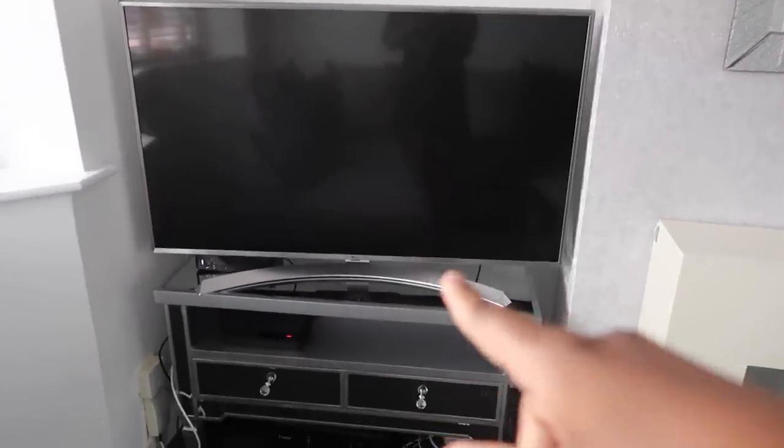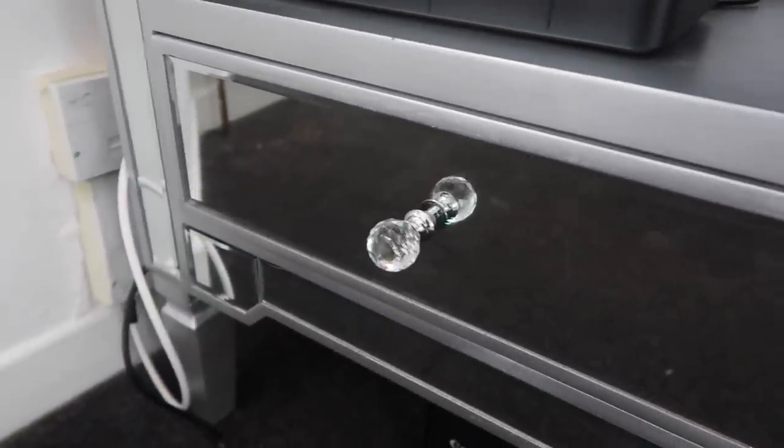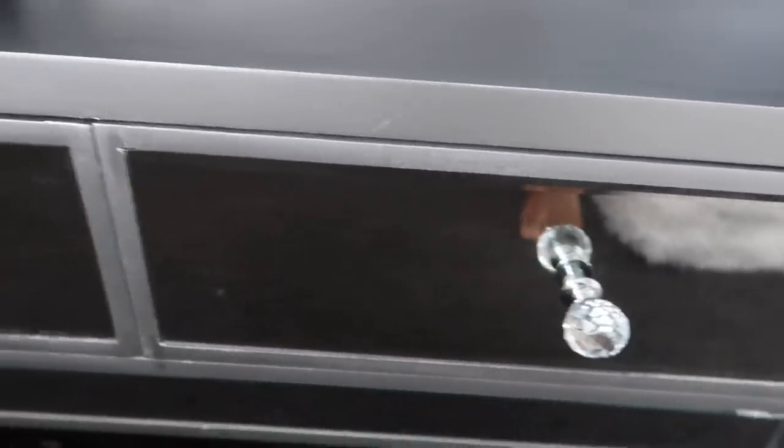My TV is from, I'll just list everything down below. So yeah, this stand is from eBay. I like how it's got these little crystal diamante knob things. Look at my foot.